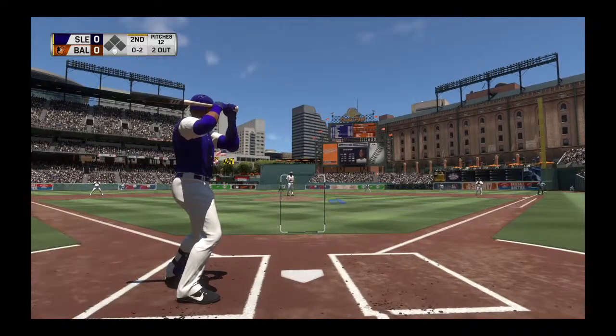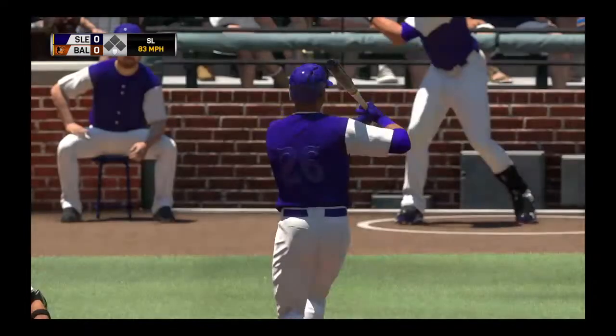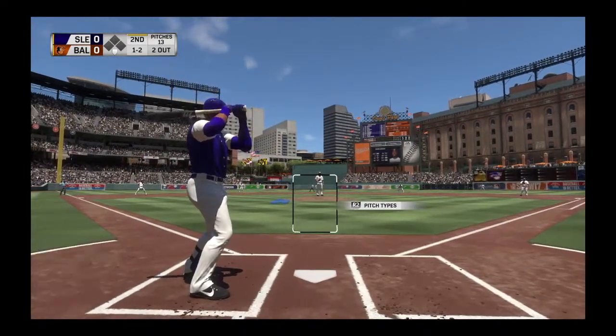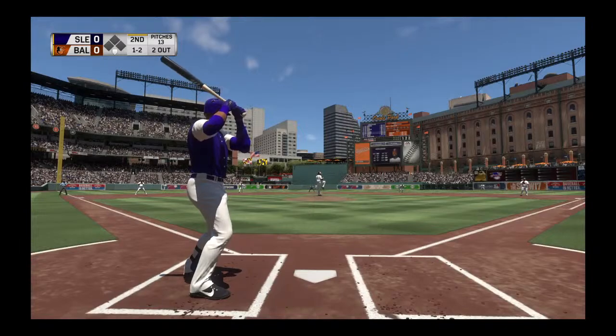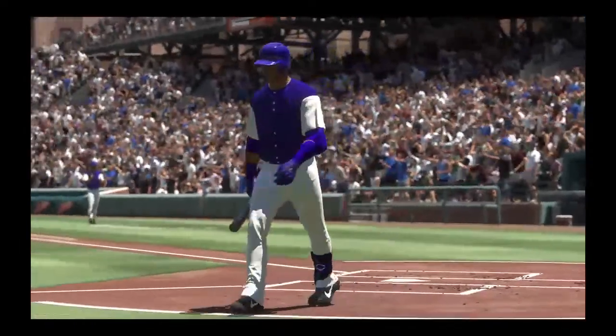0-2. A windup and the 0-2 pitch. Oh, he went for the knockout pitch that time, but a good eye. 1-2. Pretty good pitch and a great take there. There's not a lot you could do with that slider. Looking at a fastball to end the inning.